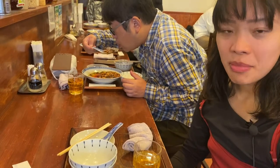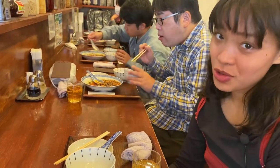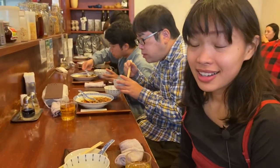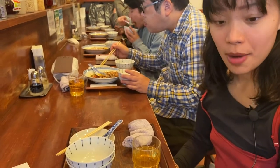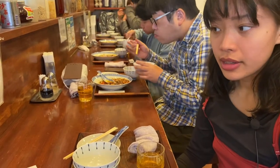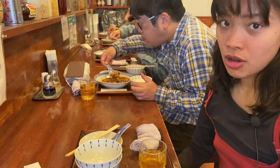I can say the mapo tofu was really good, but I also like Japanese rice, so I ordered a lot of Japanese rice. I had the mapo tofu for takeout, so I'm waiting for them to set it up. Yeah, I'm happy with this. I can highly recommend this shop. The mapo tofu really tastes like Chinese cuisine. I think they added star anise. I don't know what you call that in English.